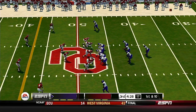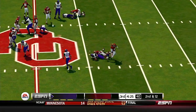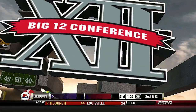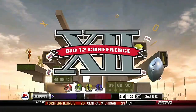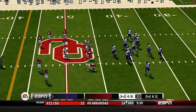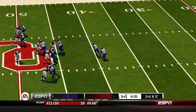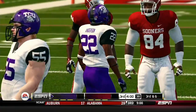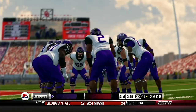TCU up 7 points. And they'll bring him down behind the line. Well, the question now is, how will they respond after losing a couple on that run? Second down and 12. Ball on the 45. Give to the tailback. Nice gain as he works the right side. Good for a gain of 6 yards. That'll bring up third and six.